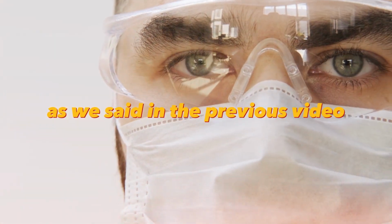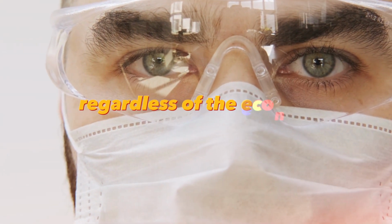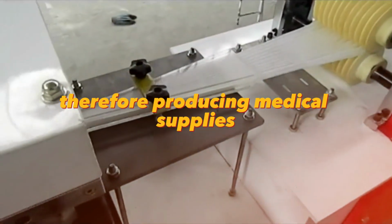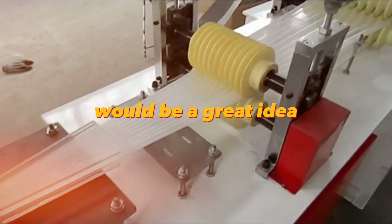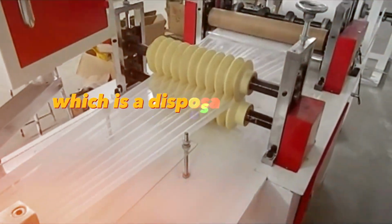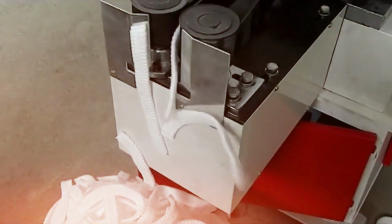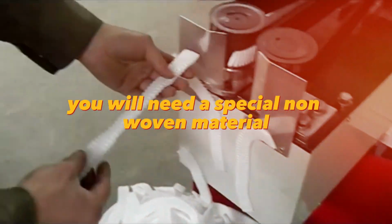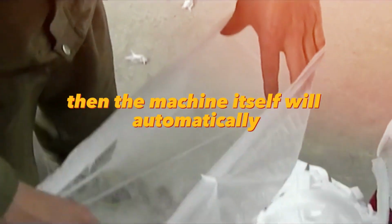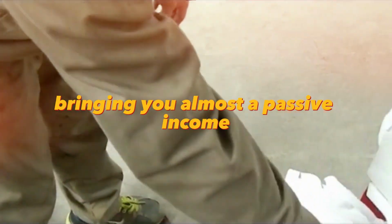As we said in the previous video about businesses that never fail, the medical industry will grow regardless of the economic situations in the world. Therefore, producing medical supplies would be a great idea. I want to offer you the production of medical caps, which is a disposable product that runs out quickly and is easy to produce. To produce it, you will need a special non-woven material, and that's it. Then the machine itself will automatically produce medical caps all day and all night, bringing you almost a passive income.